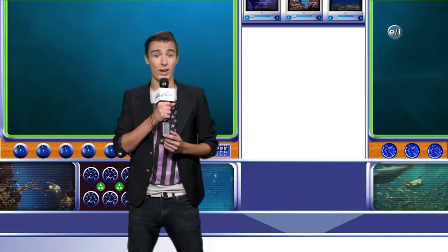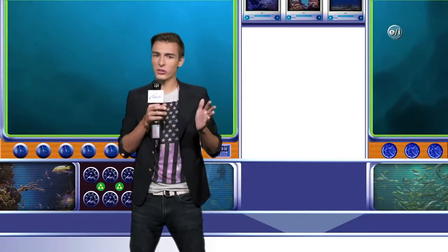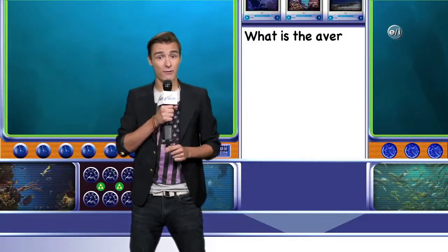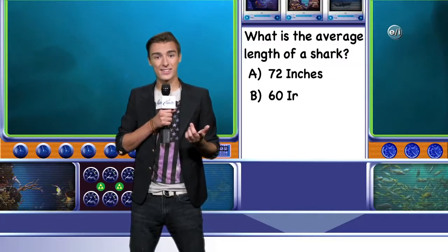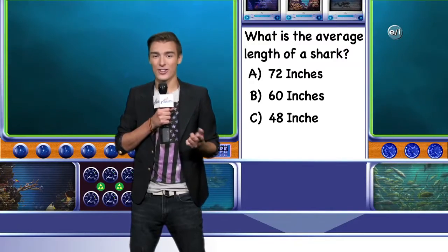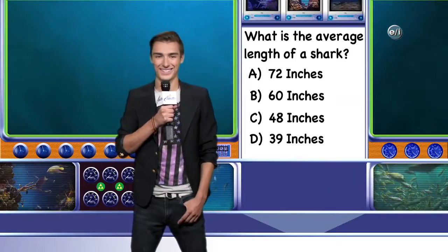The biggest shark is the whale shark, which can be up to 46 feet long. The smallest is the spined pygmy shark, which when full grown is only 7 to 8 inches. So do you know the average length of a shark? Is it A, 72 inches, B, 60 inches, C, 48 inches, or D, 39 inches? We'll have the answer right after the break.